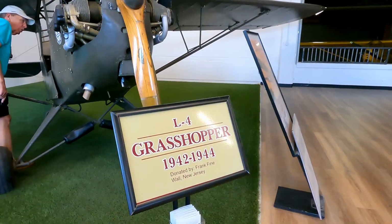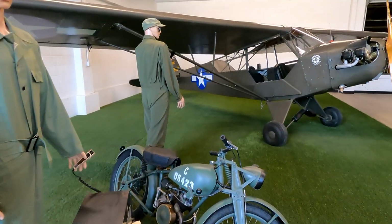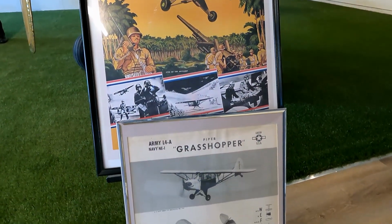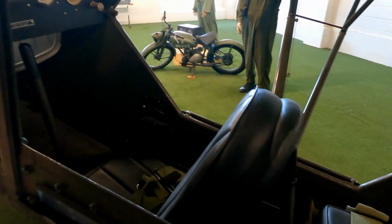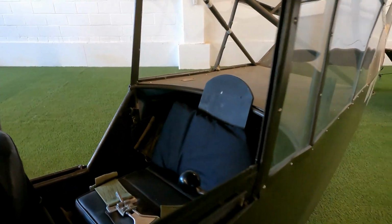Before heading down to the hangar floor, there is a display that features this L4 Grasshopper. The U.S. Army in World War II used these modified Piper Cubs for photo reconnaissance and artillery spotting. It is basically identical to the J3 Cub, other than its paint job. The Grasshopper was used in such a wide variety of roles, it became known as the Flying Jeep.